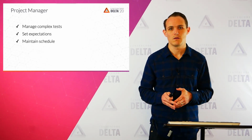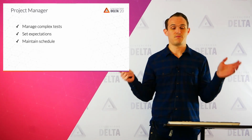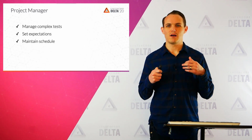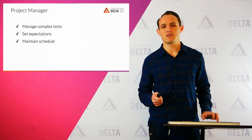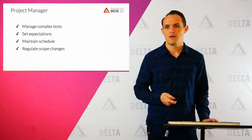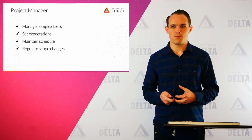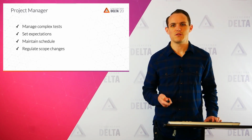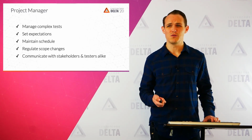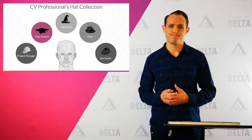The schedule of a test usually changes at least once after you kick everything off. Having project management skills will pay off here in that as a CV professional, you can ensure things stay on track, even with scheduling hiccups. Finally, communicating with stakeholders and testers is a fundamental part of the CV process. Without good communication skills, tests will fall apart very quickly, as testers won't know what to do, and stakeholders will be annoyed and frustrated with you and the process.